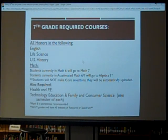Also required is Health and PE, and then, like we had keyboarding and art during 6th grade, they will have half of the year in Tech Ed and Family Consumer Science, and that will be random based on scheduling availability to select which half of the year they'll take either.